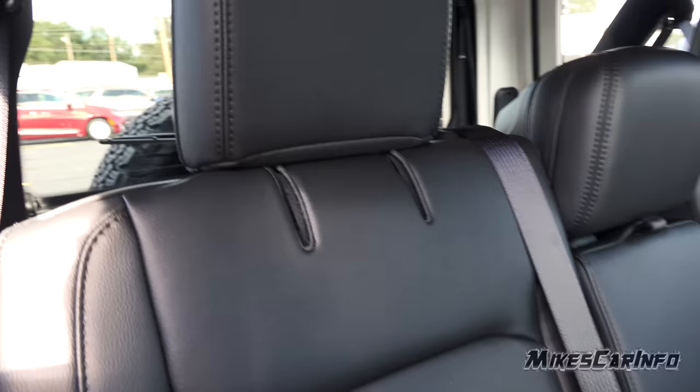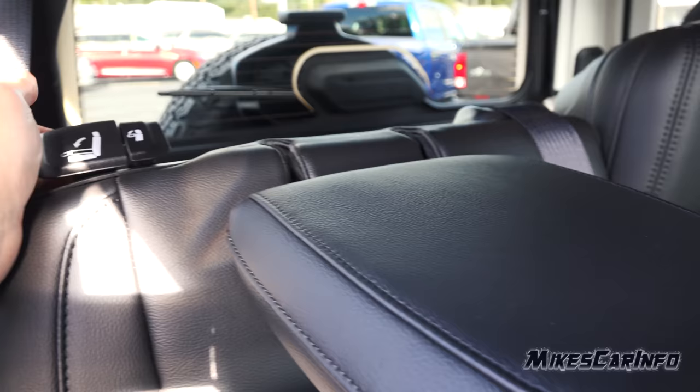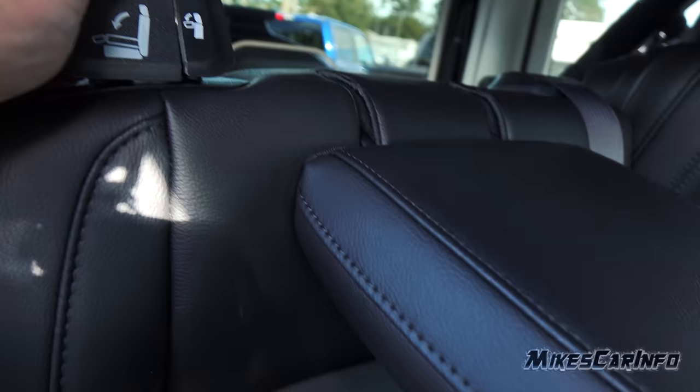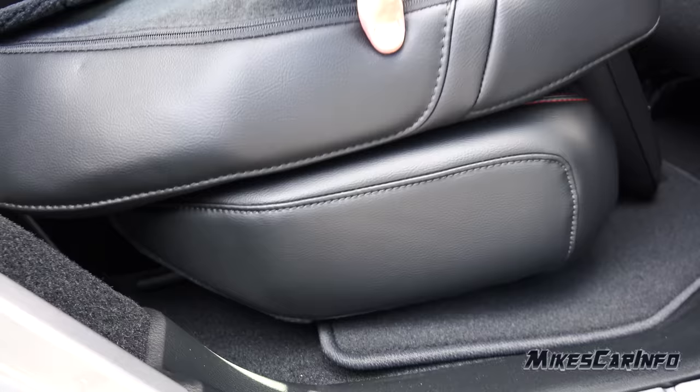Now, when you fold the seats down, I'm going to go ahead and do that now. And go ahead and lift this up, and you can fold down. When you lift it up, the headrest automatically folds. But you can see there's these two levers. One is to fold the headrest, and the other one is to fold the seat and the headrest. So we lift it up, and we can lower it like so. And when we do that, you can see the seat actually goes down as well, the bottom part. So it goes all the way to the floor.